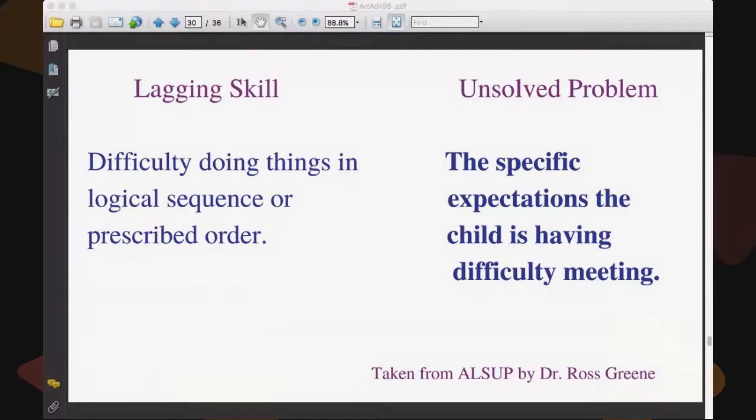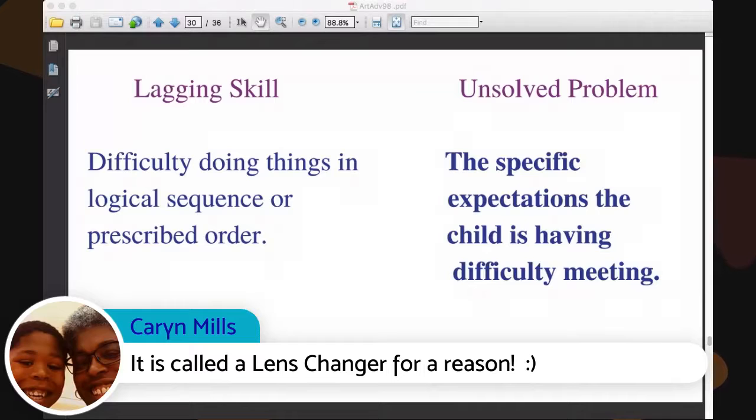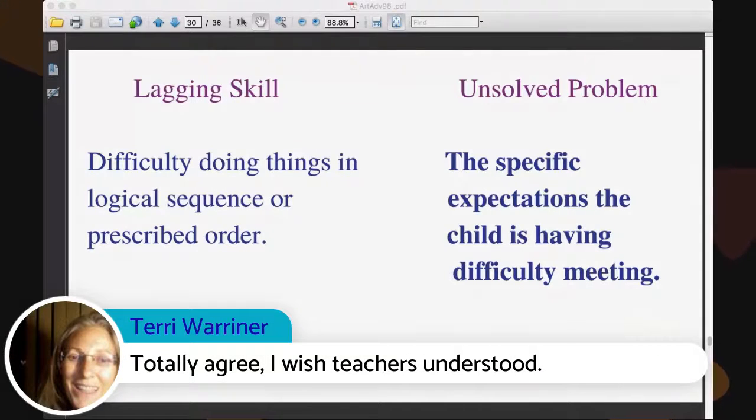And Karen says, yes, it's called a lens changer for a reason. And you are absolutely right. It's not only a lens changer, but it's going to be a mindset changer too. So we need to support people with that. And Terry says that she totally agrees. I just wish teachers understood. Yeah, and that's where that professional development training needs to be happening in districts. And like I said, you can write it in the IEP. And I always say to be real specific, but we can get to that too.